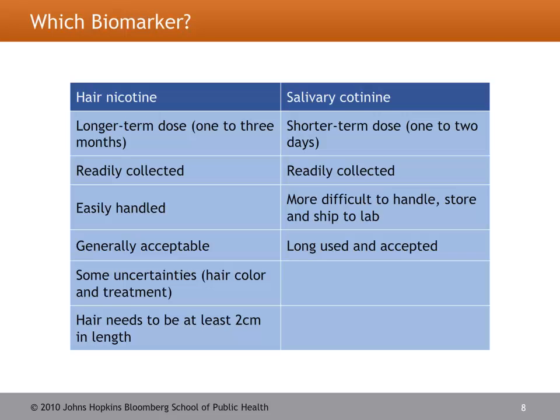On the other hand, some uncertainties still exist in terms of doing the hair analysis for nicotine. It's important to capture what the natural hair color is of the individual and whether or not they've had any hair treatment, such as a perm or any hair dye or hair coloring put onto their hair, because this could potentially affect the absorption of nicotine into the hair. But both methods are relatively accepted in the field and will provide ample evidence to support whether or not an individual or a population was exposed to secondhand smoke.